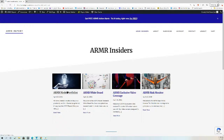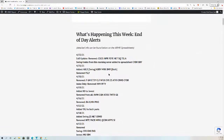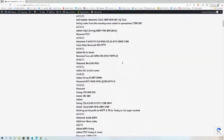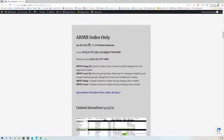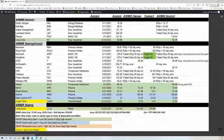But here's the portfolio, the model portfolios, right? So we have end of the day alerts. I like to let everyone know what we're doing at the end of day, okay? And that's kind of all the way back every day, okay? Here's the index only portfolio, which we're going to be updating, right? And then here's the spreadsheet. Click on the spreadsheet, you can see all the stocks that we own color coded, okay? So we're starting to color code them. You can see greens and blues, and every now and then you'll see an ARMR momentum entry that goes into the portfolios, which will be a red, okay?